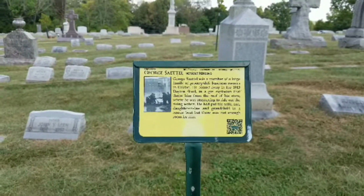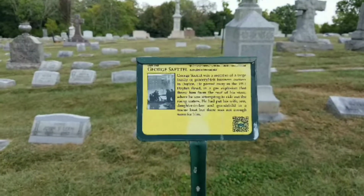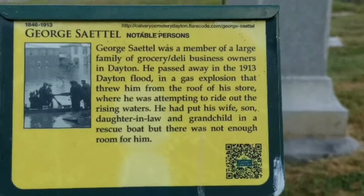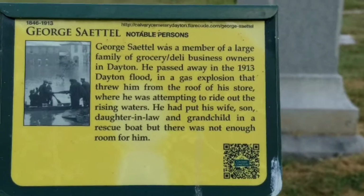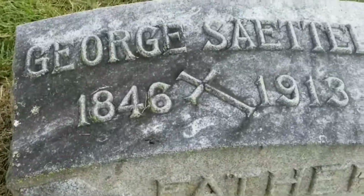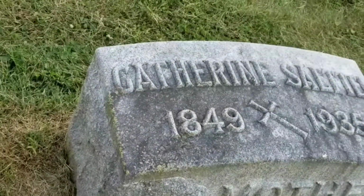Here is George Settle. He's another noble person. He passed away in the 1913 Dayton flood. I'll give you a minute to read. Here's his grave. And here's his wife.